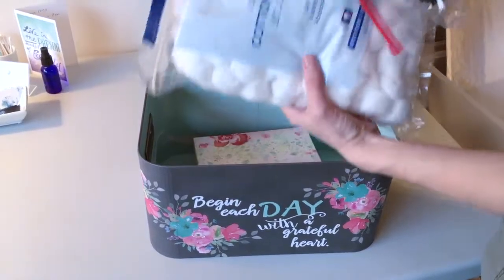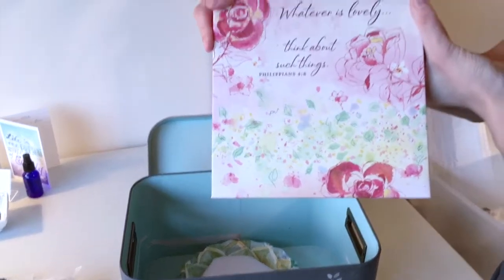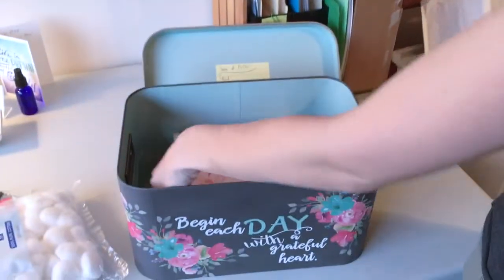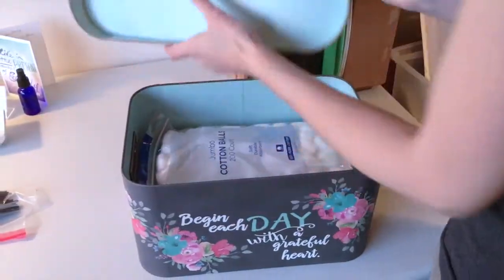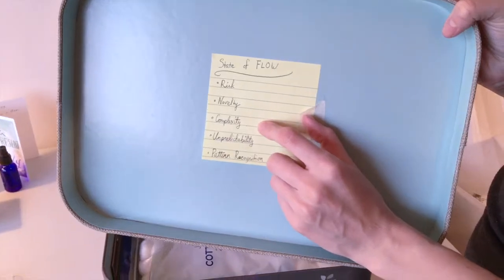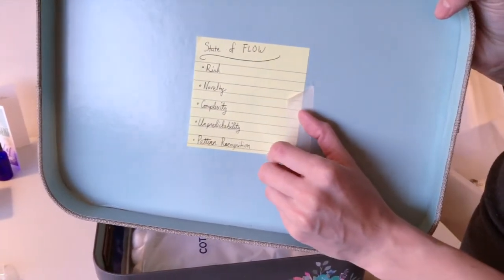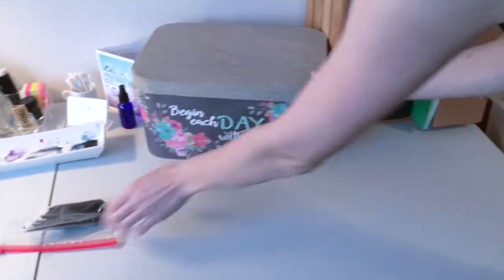This has cotton balls. These are lipstick applicators. I really love using this with masking fluid. It is awesome. And artwork I'm going to put on the wall, but just not right now because I can't think that far. So that is what is in here. Oh, and then this little prompt. State of flow involves risk, novelty, complexity, unpredictability, and pattern recognition. I saw that and it seemed inspiring. We'll see how long it stays there.